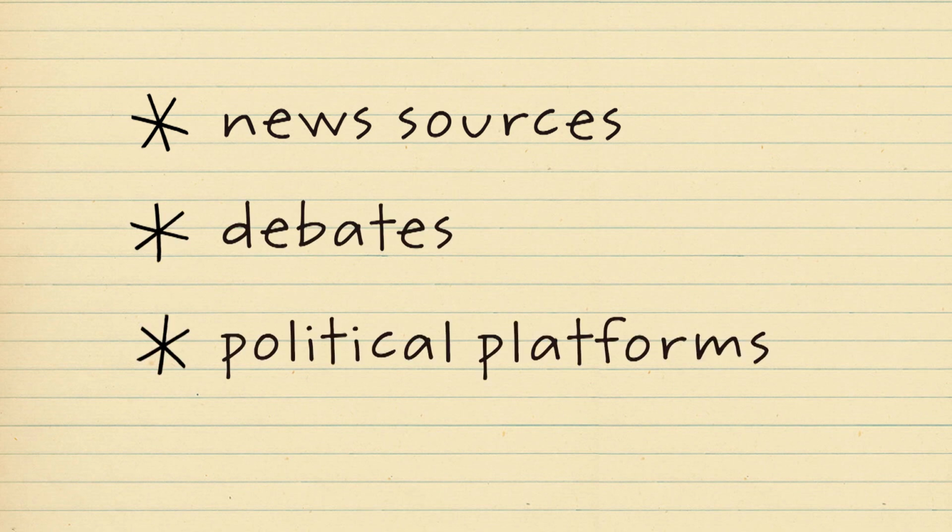Before casting a vote, it's important to do some research. Yes, research. First, consider the issues that matter most to you. Follow several news sources you trust to make sure you're hearing from a variety of perspectives. Tune into federal debates and research the parties' political platforms.